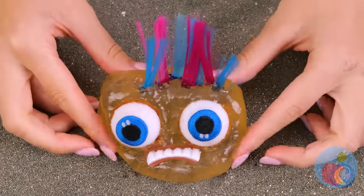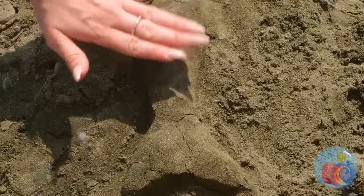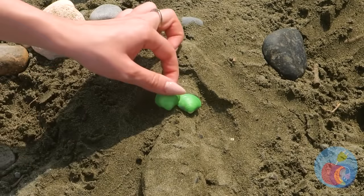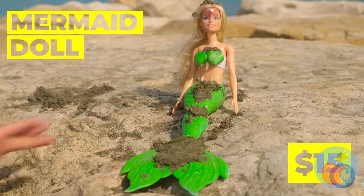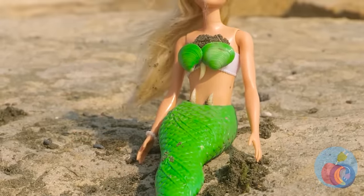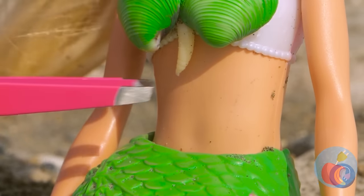What? No. You know, it's kind of hot today. Our mermaid's almost complete. Just a few more touches. Oh, she's alive! Alive! And she's keeping the seashells. Maybe we should clean her up for now. Ew, where's an early bird when you need one?